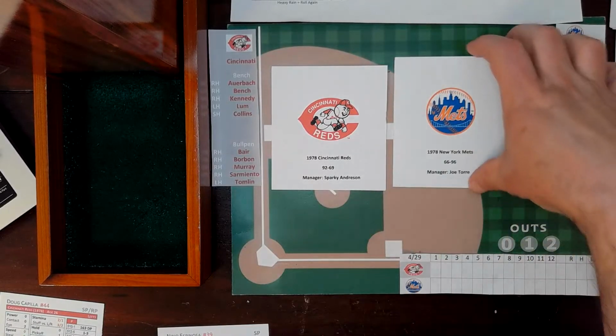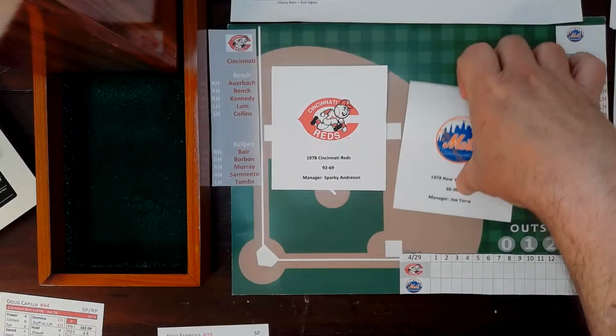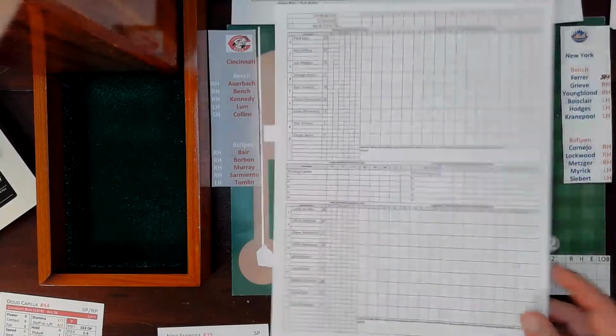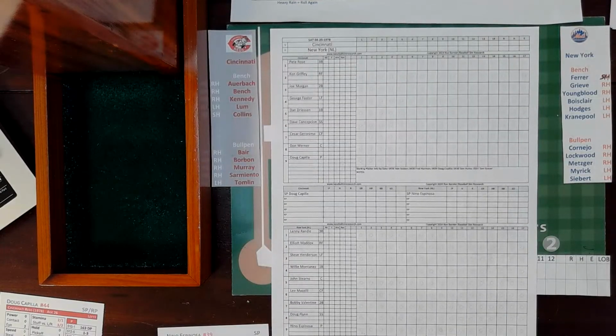But it's Sparky Anderson's Reds against Joe Torre's Mets. And you see the bench and bullpen players here. These are the actual starting lineups. Pete Rose at third.